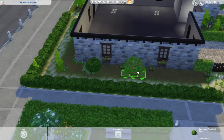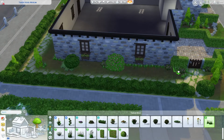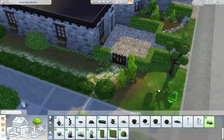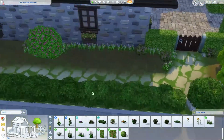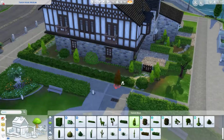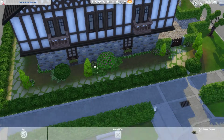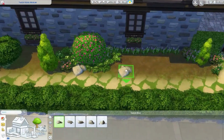Honestly though, having little rocks, I always size down the rocks. Most of my rocks don't stay the same size that comes in the build catalog. I size them down because it does look really good, and I like to scatter them especially in front of bushes and trees and other plants that are bigger. I think it just is so good, okay? Try it.